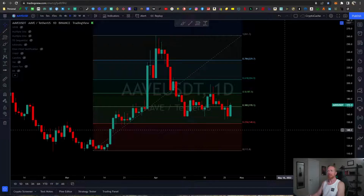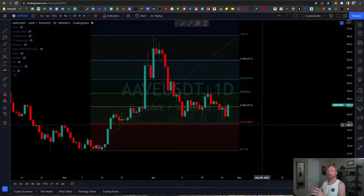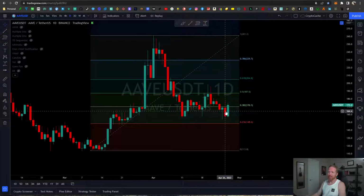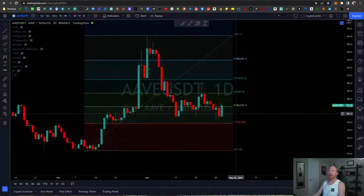Taking a look here at Aave, here's what's going on big picture, 1 day time frame. It's looking better today, of course, than yesterday. Nice little recovery, but we can see there was some struggling yesterday based on the simple fact that Bitcoin sold off by like 6% in just a few hours. It wasn't very long, unfortunately, and it got hit hard with all those gains we saw on Monday.